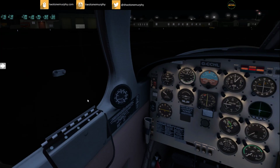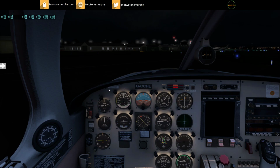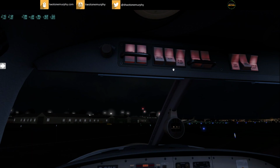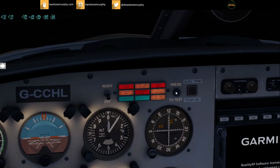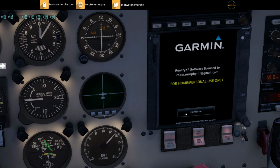Open a little window here. Clear prop. Good start in our engine. Alternator can come on. Bring our avionics on. Close a little window here. Alright, have a quick look what's going on. Keep our fuel pumps on. We have all these cool little tester buttons all around the place. We can turn on our traffic watch system.